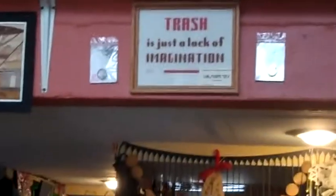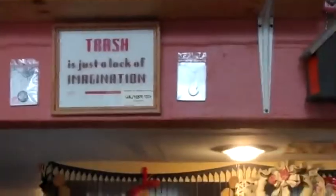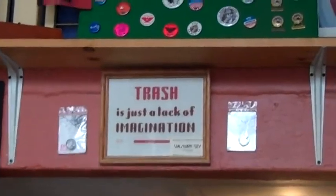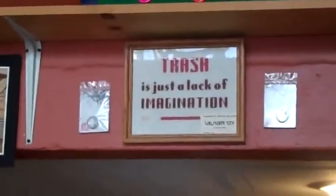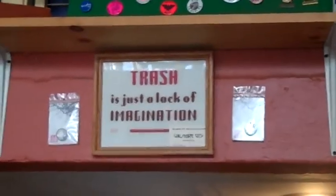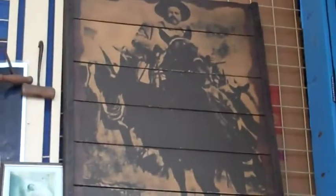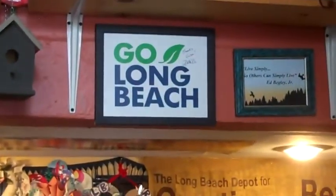And on this side, I'll have to share, one of the ladies at the Wilmore City Association, Carol, she made that from trash. It's just a lack of imagination. When she came in here, she was thrilled. And she says, I have to make this for you and give it to you. You deserve it. So that's something that is very special to us, because that came when we first opened up, and she made that for us. So it's quite sweet. And then we get different other things that some of the people make. Even our mayor, Mayor Garcia now, but when he was city councilman, he gave us that plaque, the Go Long Beach plaque, and he honored us as well for what we do in the community.